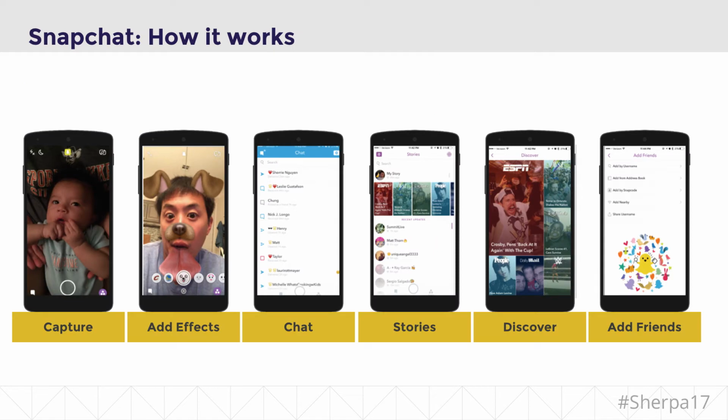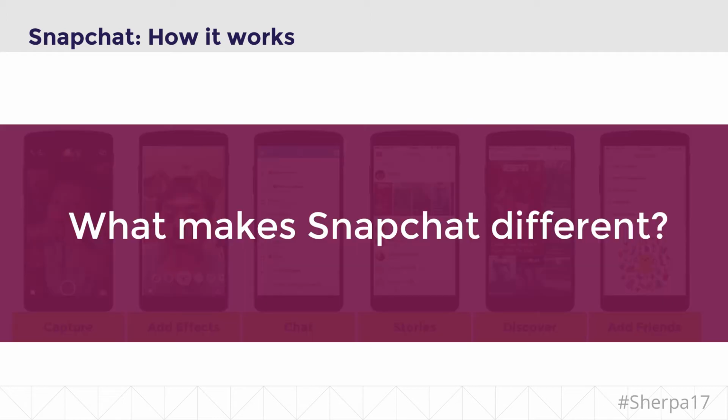So essentially on the platform, you can create content and then disseminate it either via the chat feature or the stories feature, creating stories on the platform. You can also engage with Discover content, which is essentially like publications creating some really engaging content on the platform. And finally, you can add friends, even though the discoverability on Snapchat is very different than every other place. And that's really what I wanted to focus on, is what makes Snapchat different.